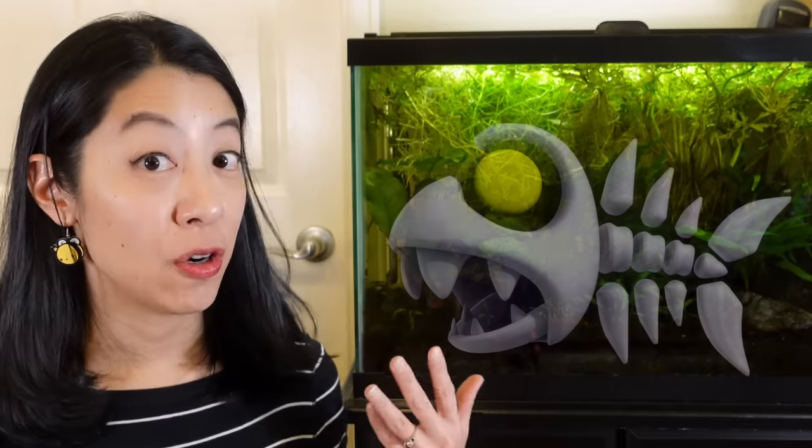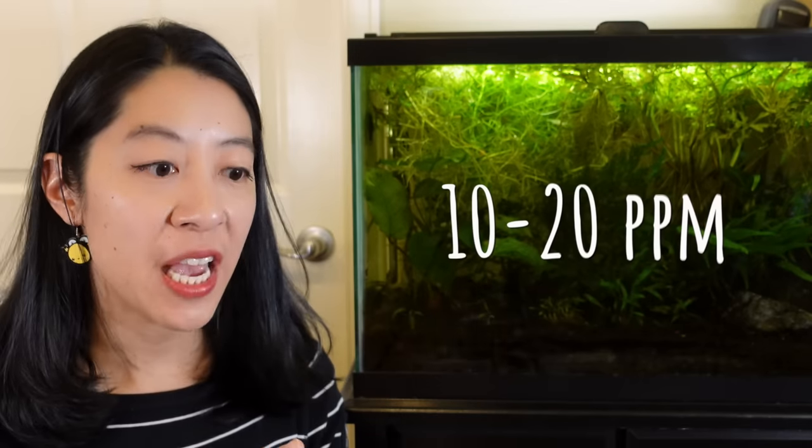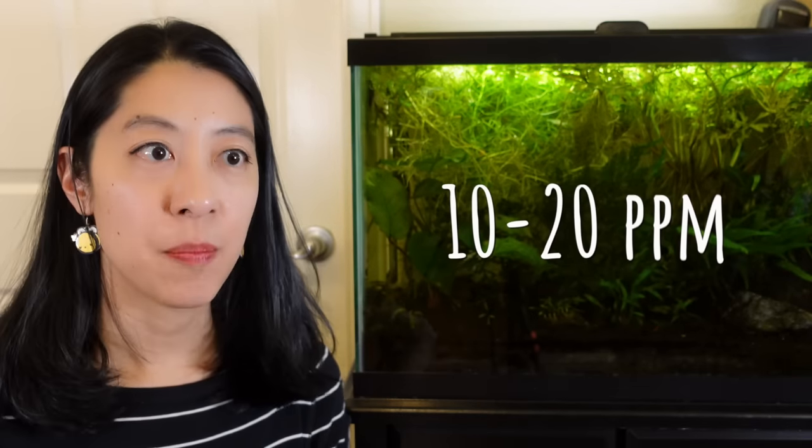Fish poop generates toxic ammonia, which turns into toxic nitrite, which then turns into less toxic nitrate. No one on the internet seems to agree how much nitrate is considered lethal to fish. Some people say don't go above 10 or 20 ppm nitrate. Some people say 50 ppm. Some people say zero, because less is best.